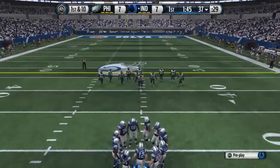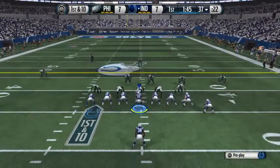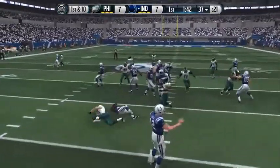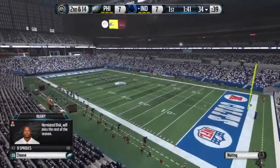First down coming up. Andrew Luck under center. Richardson. Good work by the defense. This will be a loss of three.